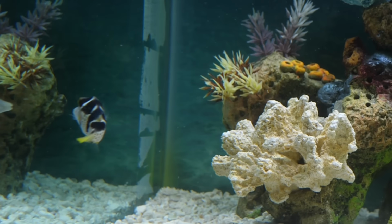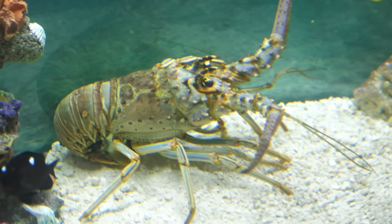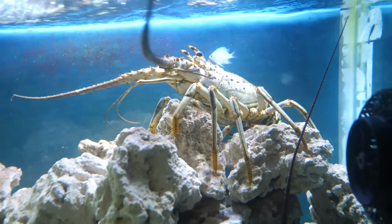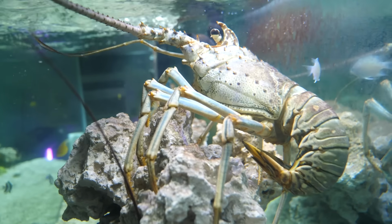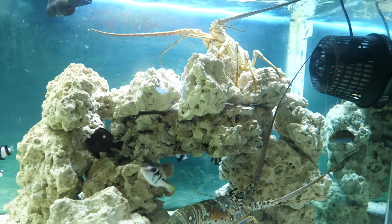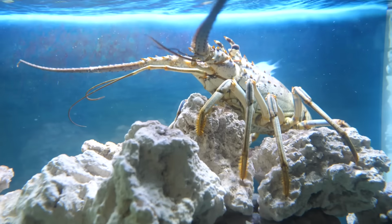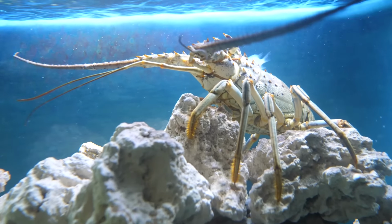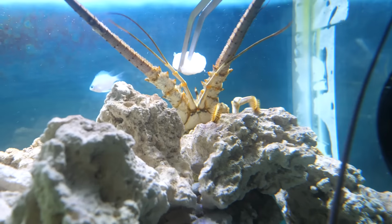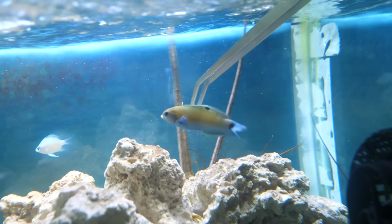A few days later, I got really concerned because Quiche was not looking well. He was very discolored and really lethargic and slow-moving. He spent most of his time just sitting up here at the top of the rock cave. When I tried feeding him his favorite food, shrimp, he didn't want anything to do with it. In fact, he slid down behind the cave and just sat there.